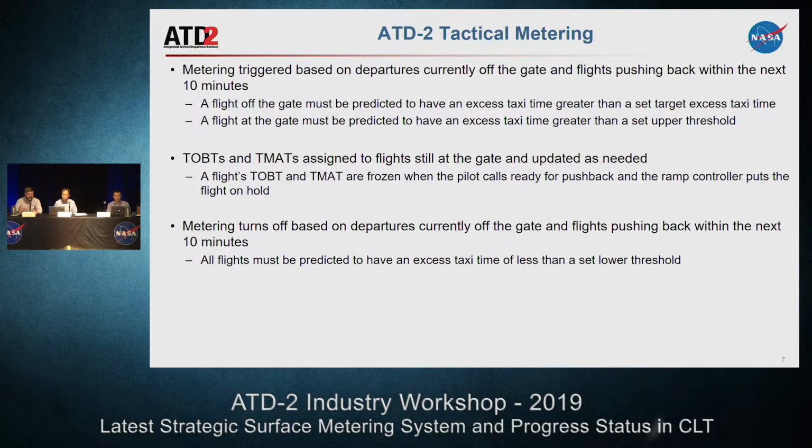seconds says, do we need metering now? Do we need metering now? Oh, we need metering now. Let's turn on metering. Let's go ahead and show those times to the ramp controllers and tell them how long they should hold at the gate.